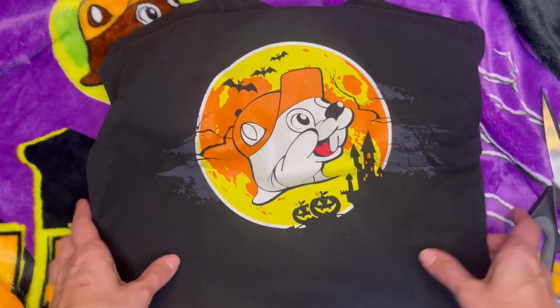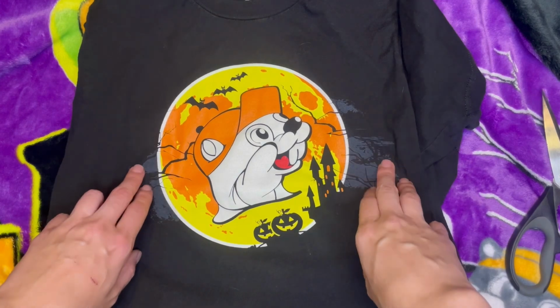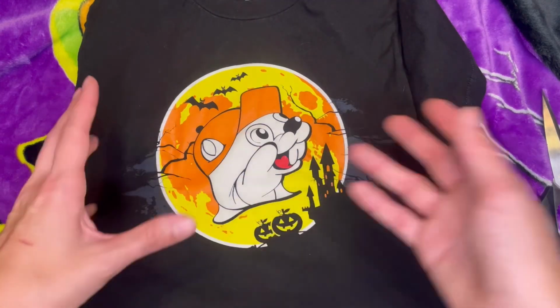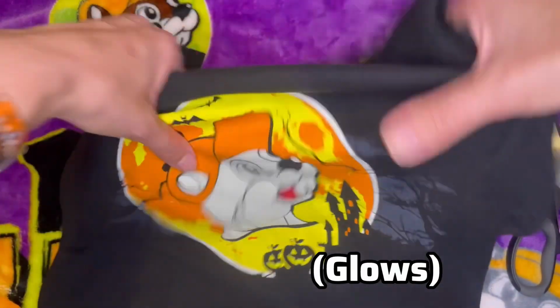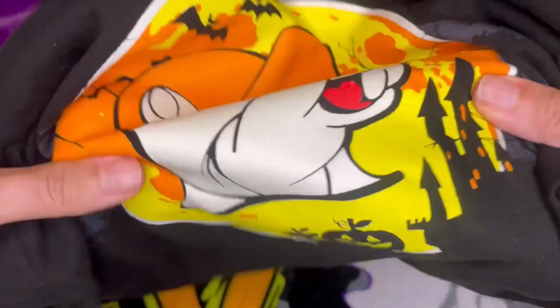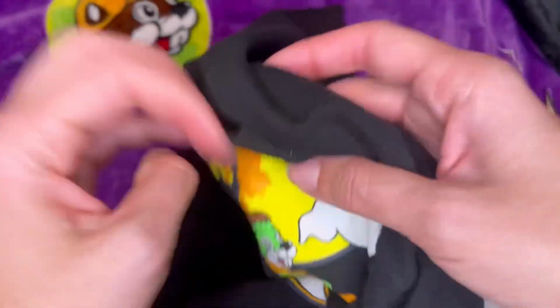This is more my jam. It's classic. It's spooky. We got hauntedness in the background, going across, haunted house, pumpkins, bats, Buc-ee as a ghost. And if I'm not mistaken, I do believe this lights up. Looking at it up close, yeah, the quality is really good. I've had some Buc-ee shirts that I've had for a while, and needless to say, after you put them through the dryer a bunch of times, the print starts cracking, it just gets old.